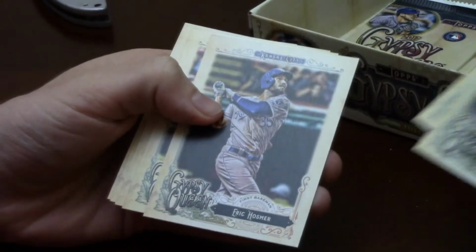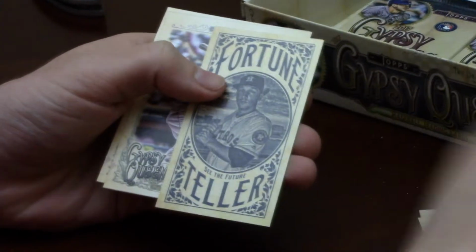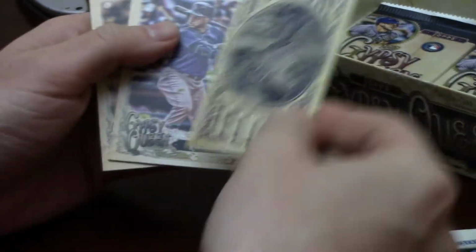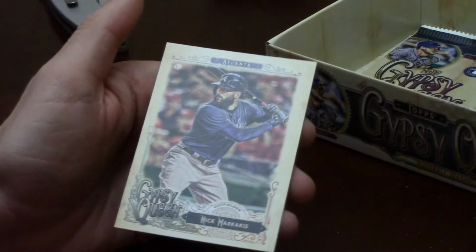Yeah, great stuff. Man, this is a fun break, I tell you that. Edwin Diaz, Mike Trout, cool, Eric Hosmer. Got Leonis Martin, Albert Pujols, another fortune teller. Ooh, yeah, Alex Bregman, fortune teller. Cool deals. Set that aside for Hunter. Robinson Cano, and then Nick Markakis.